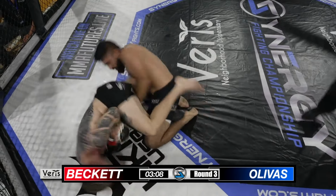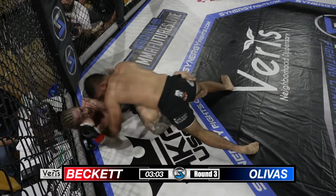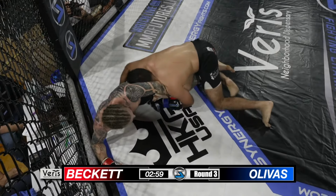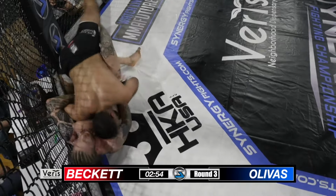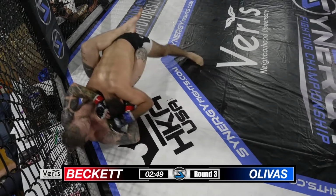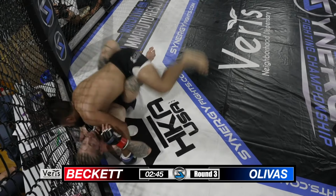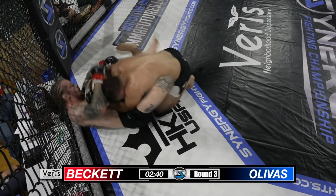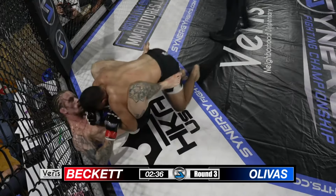Working for the crucifix, almost chasing after a Choi bar from the bottom. Jonathan Beckett scrambling, but ultimately ending up on bottom. And Alan Olivas looking to pass that knee shield once again. Passes the knee shield from going back and forth. But full butterfly once again from Jonathan Beckett. Yep, both feet on hips for Beckett.